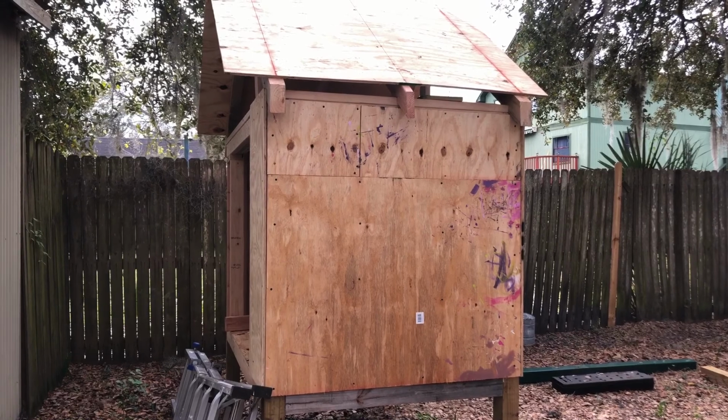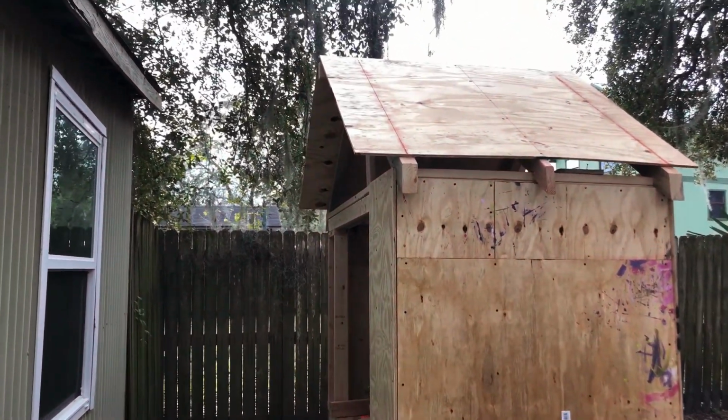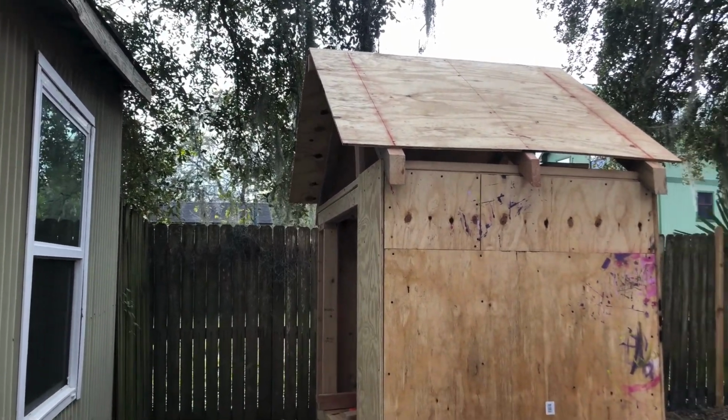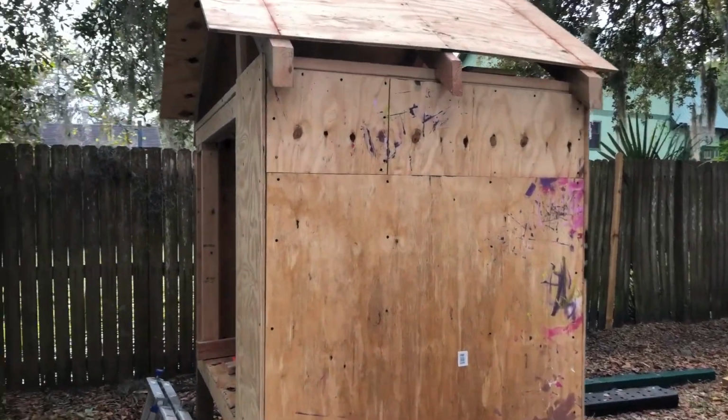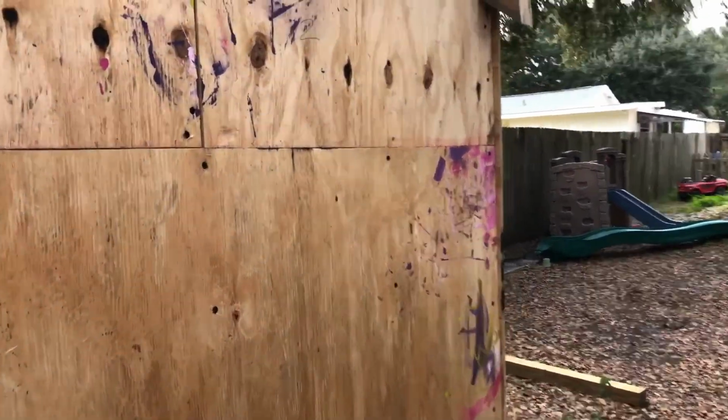So check your Home Depot lumber sale rack, and you may be lucky, like we were, to score several sheets of plywood for 70% off. That's right, 70%, just because they have a little paint.